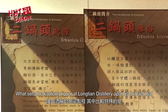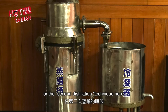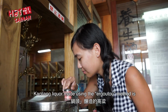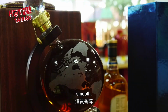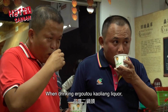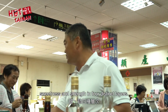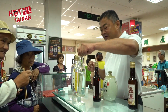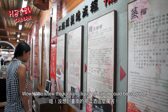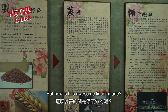What sets the Gaoliang liquor at Longtian Distillery apart is the fact that they employ the 二锅头 or the second distillation technique here, in which they only take the middle cut while removing the foreshots and feints. Gaoliang liquor made using the 二锅头 method is smooth, full-bodied, naturally rich, and leaves a savory finish. When drinking 二锅头 Gaoliang liquor, you will be able to enjoy its aroma, smoothness, sweetness, and strength in 4 distinct layers. It truly is the king of Chinese white liquor. Wow, who knew the Gaoliang liquor of Tainan could be so good, especially with the 二锅头 variety being the best of the best. But how is this awesome liquor made?